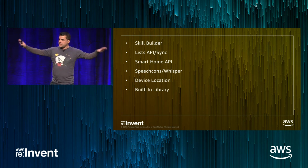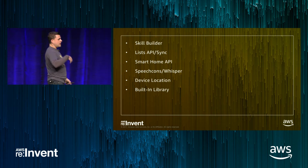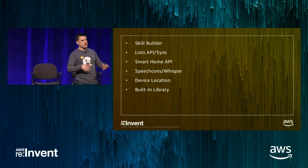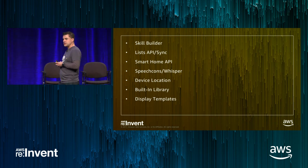Last year at re:Invent, we announced a built-in library, which in essence is Alexa knows about all the things. So she knows a person has a name, and an address has a street, and a country, and a zip. So we've added all of that, so you don't have to teach her about those things.